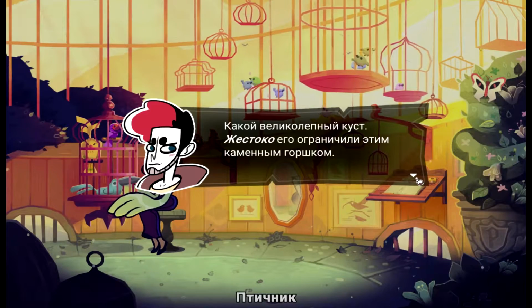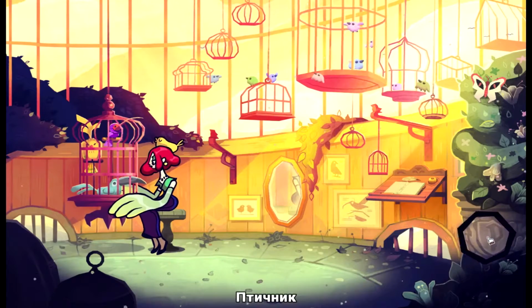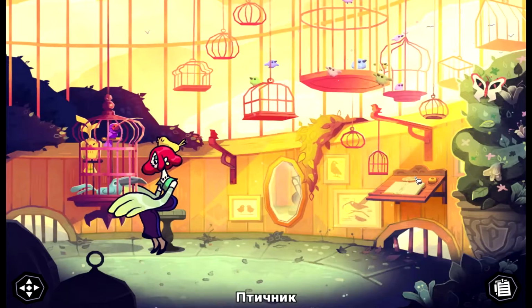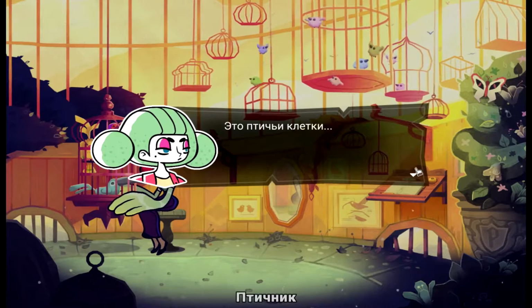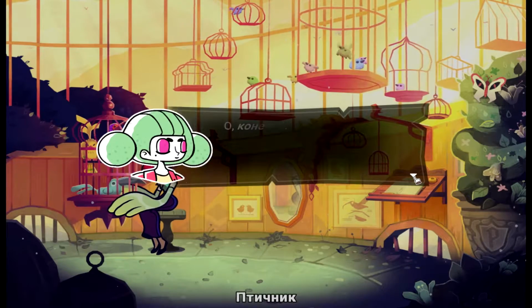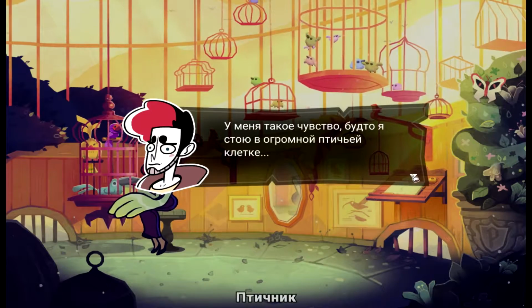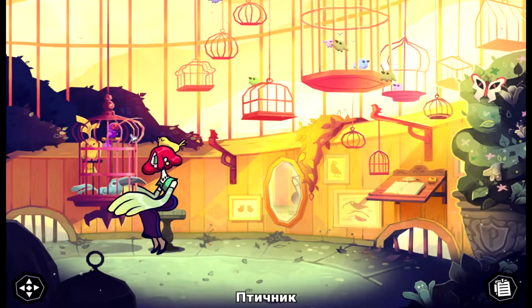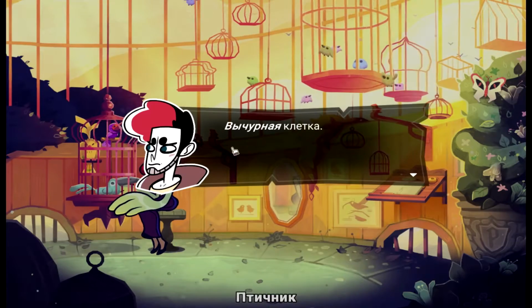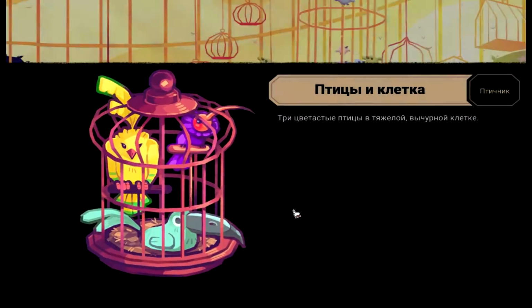A rather magnificent bush. There's a letter P carved into the side. They're bird cages, but the birds are coming and going freely. Is that a metaphor? Oh, it totally is. I feel like I'm standing in a giant bird cage. And it's home to 3 especially fancy birds.